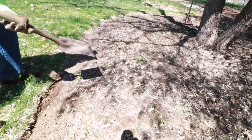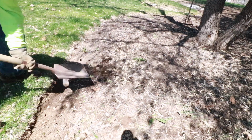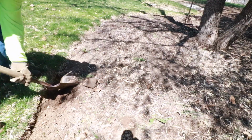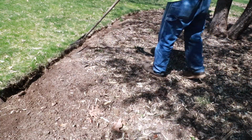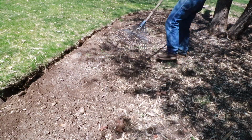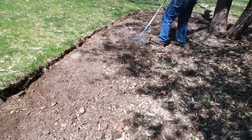First things first, gotta edge the beds. And I'll just take a spring rake, start at the edge, rake everything back. Just get that nice contour I'm looking for. Get everything somewhat even.